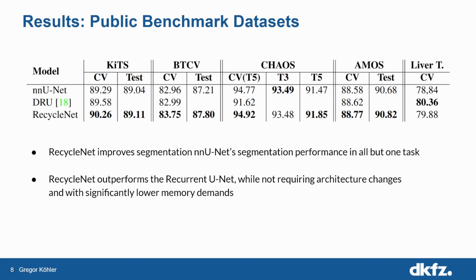This iterative refinement translates to improved segmentation performance, even compared with the strong baseline that is nnU-Net, on a range of datasets, tasks, and modalities. We improve the segmentation performance over nnU-Net in all but 1 task, and we also outperform the recurrent U-Net while not requiring any changes to the network architecture, and also having significantly lower memory demands for the proposed method.